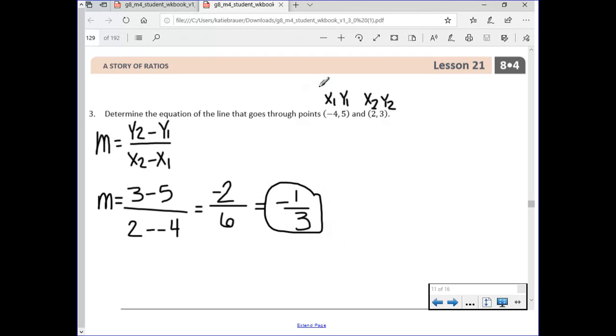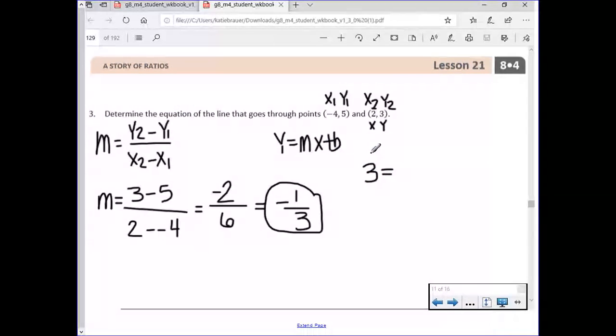All right, at this point, you have 2 points up here. You just need to pick one of them, and I always choose the one that has no negatives in it. So I'm going to use this point that says 2 and 3. This is going to be my x, and this is going to be my y. So instead of saying y equals, using this equation, I'm going to say 3 equals, and the m that we just got was negative 1/3.